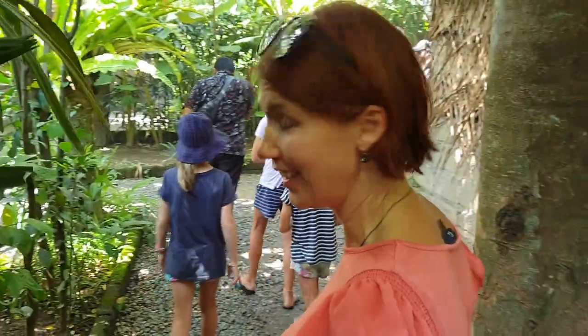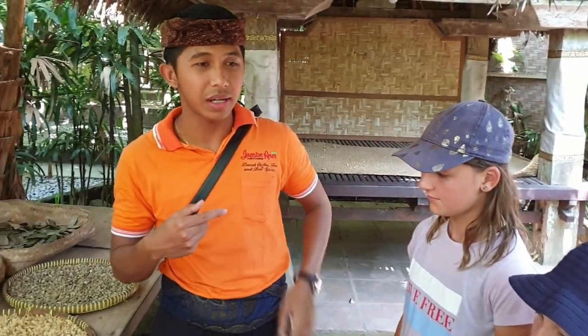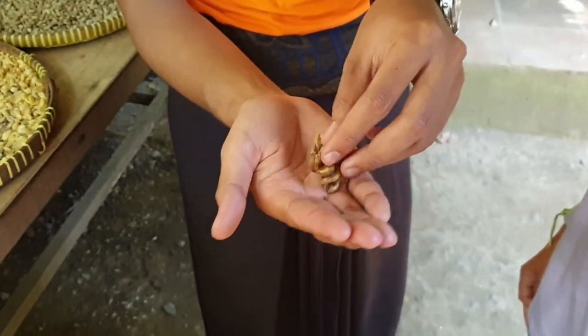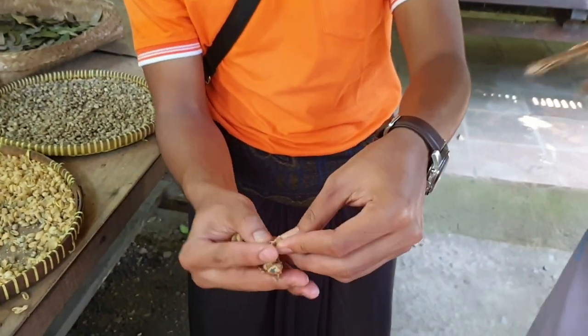So let's go see. The animal we call Luwak, she eats the red cherry from the Arabica coffee, fermentation in stomach, and then poops it out. So it comes out like that. That's what it comes out like? Yeah, like that. Okay. So that's its poo? That's the poo. Okay. Yummy. And then, like this one, yeah?